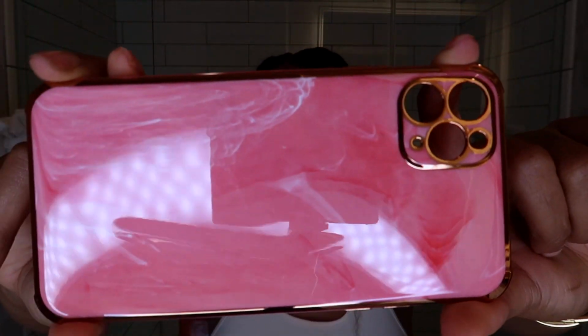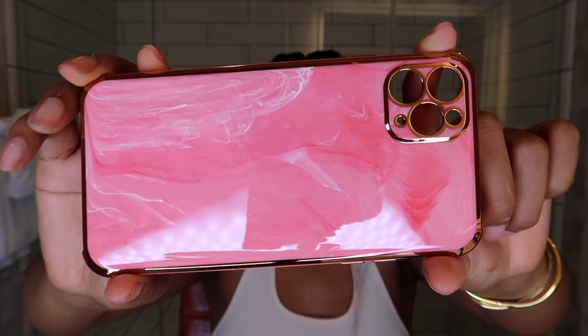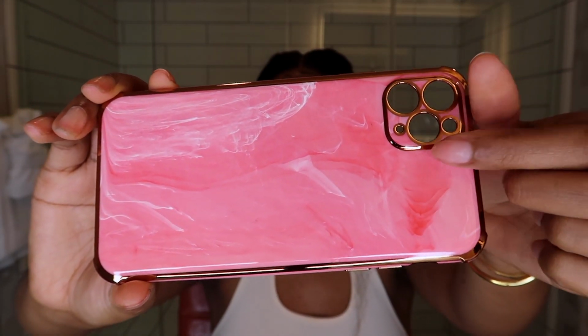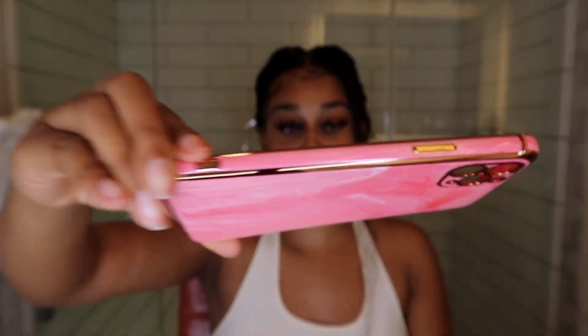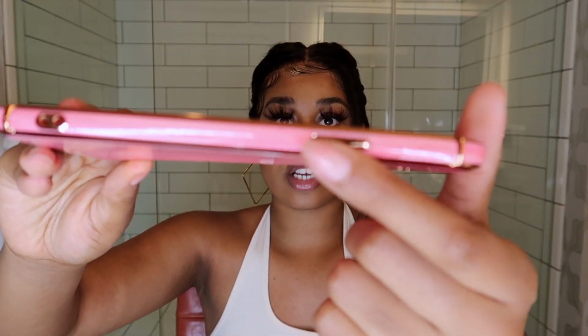So let's open this up. So this one's pretty. It stands out to me. It's so pretty. First of all, I just want to go ahead and show you guys how it looks without the foam. It's this kind of pink color, which is so cute, and it has a gold rim around it and also around this part as well. It's so nice, first and foremost. Ooh, these are actually gold, you guys. These are actually gold. So the volume button, I guess this is where the foam.